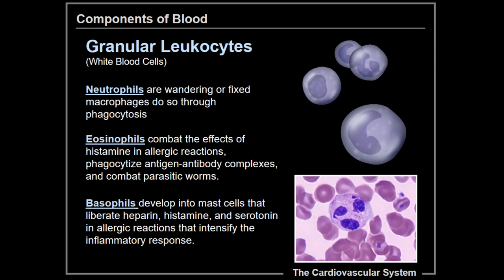Eosinophils combat the effects of histamine, which is what your body releases during an allergic reaction. They phagocytize antigen and antibody complexes. So when a cell is targeted with an antigen, the antibody then will target that cell, and the eosinophils will clean it up, to explain it very simply. And lucky for us, they will combat parasitic worms. So, if you don't want worms living in your body, then hopefully you have a lot of eosinophils.